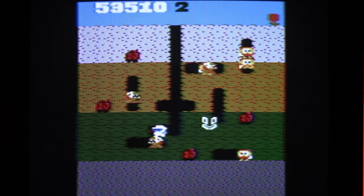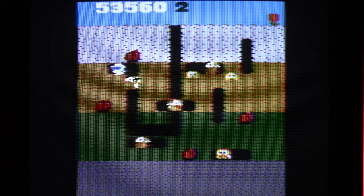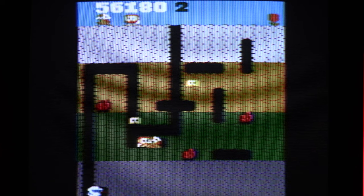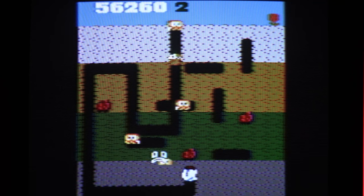So my mom got me a whole bunch of Atari games on sale. And it was like Christmas. Probably because it actually was Christmas. I don't know. But I loved Atari 2600. So much. I played the hell out of my 2600.